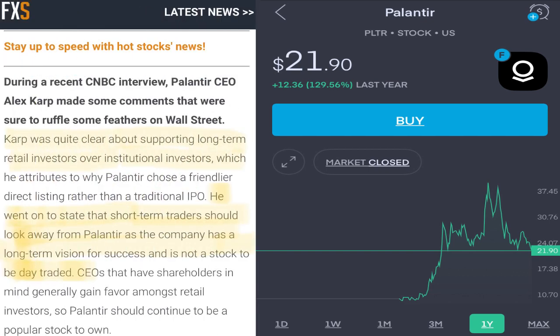Other news also this week, Palantir CEO Karp has made some comments that have obviously been ruffling some Wall Street feathers. Karp was clear about supporting long-term retail investors over the institutional Wall Street investors. So this could cause quite a stir again between Wall Street and the Reddit community and other retail investors.